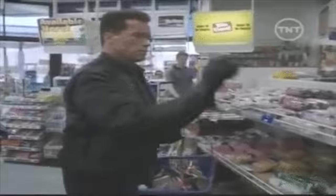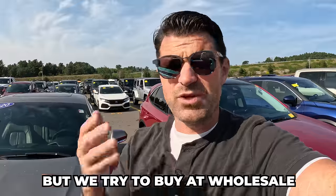There are a lot of hoops to jump through to get your dealer's license, and there's a reason that we as dealers come here and it's not just open to the public, because every car needs something. Everything we buy at wholesale, or try to buy at wholesale. I mean, there are dealers that overspend on lots of things here today, and I'll show you that, but we try to buy at wholesale.